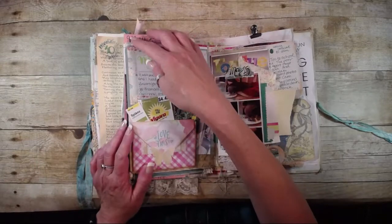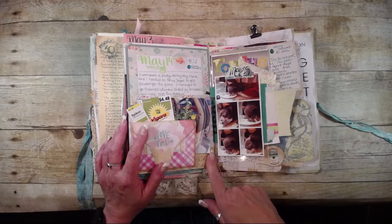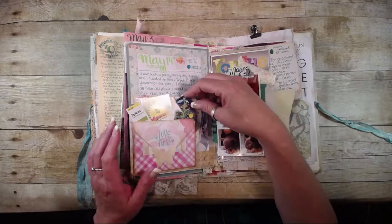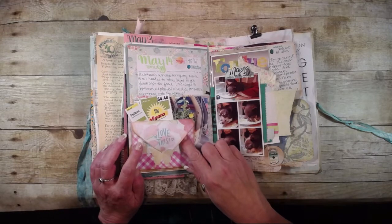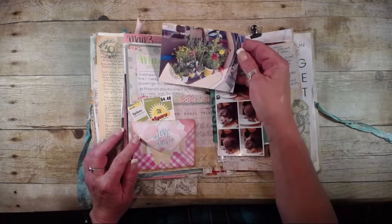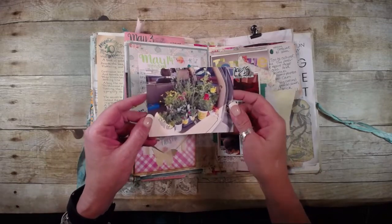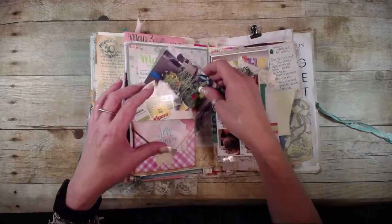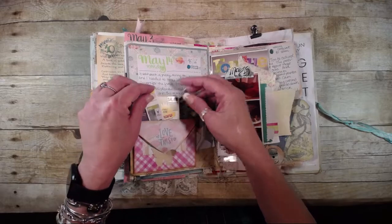This paper is just scrapbook paper that I glued onto the base page, which was heavier scrapbook paper. On this day, we went and got some flowers for the front yard because it was just beautiful. I've got a picture of all the flowers. I actually took this to send to my friend Elizabeth. Hi, Elizabeth. She wanted to see what I was getting to put in the garden, so that was quite a bit of them. And I did stick some of the plant tags in there.